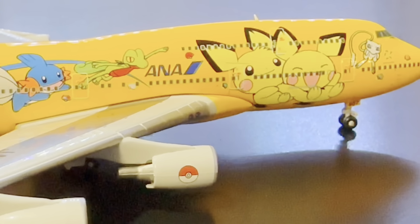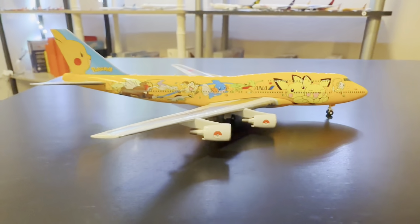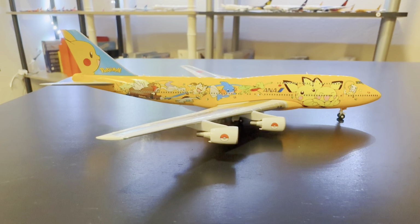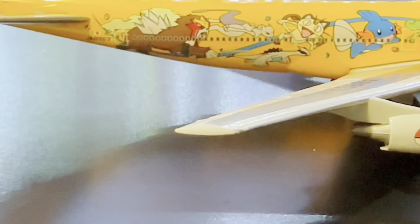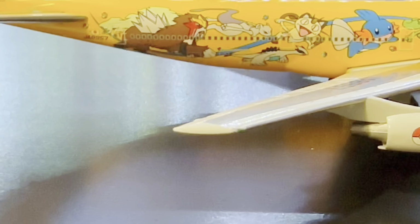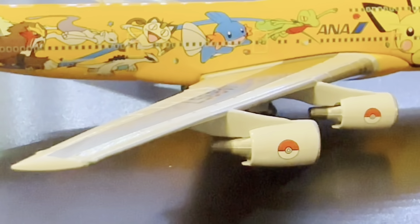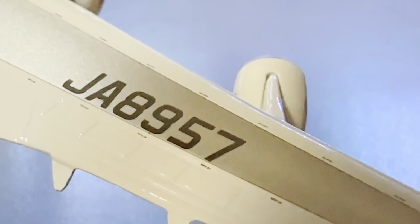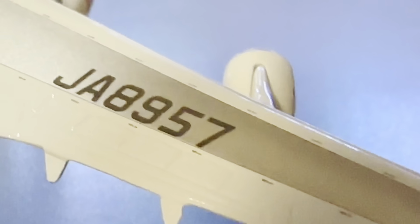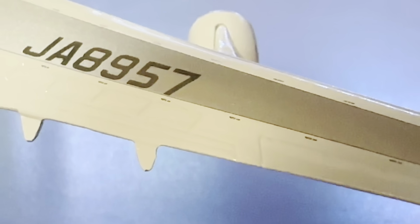So going back and forth, aside from the difference in Pokemon, most of the paint scheme is basically mirrored to the left side. Like with all the doors, which are kind of hard to see with the paint scheme, you have to look a little bit closer. The wings are almost the same. The difference on the wings here, though, is that instead of having the red flag, we have the registration here. The registration here is JA8957.